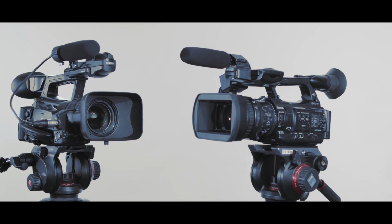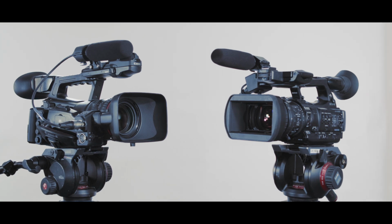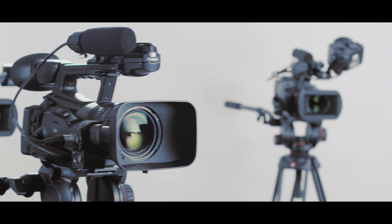The XF305 and the PMW-200 are almost the same in terms of body and operation. All switches and buttons are in similar places. Both use a flip-out LCD and rear viewfinder and are supposed to be held from the wrist.